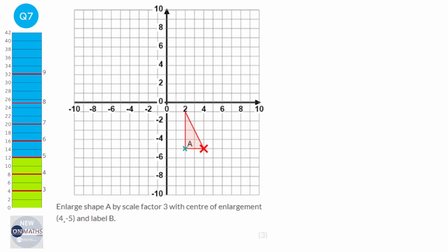So to get from the centre of enlargement to this coordinate, we go left 2, but it says scale factor 3, so instead of going left 2, it would be 2 times 3, so it's going to go left 6: 2, 3, 4, 5, 6. So the new coordinate for our shape is going to be here.